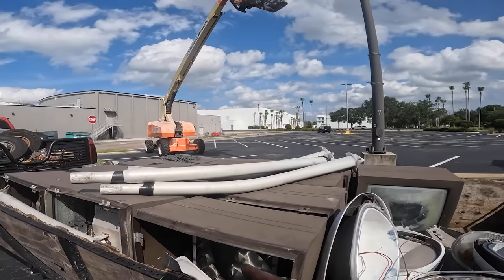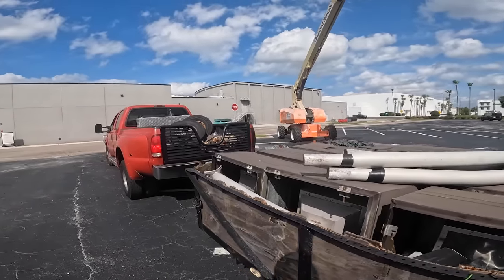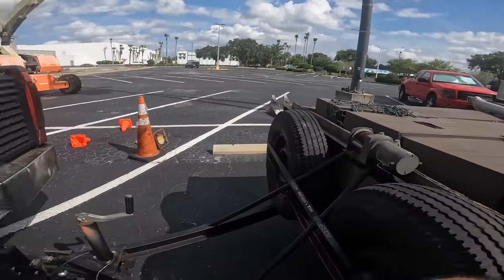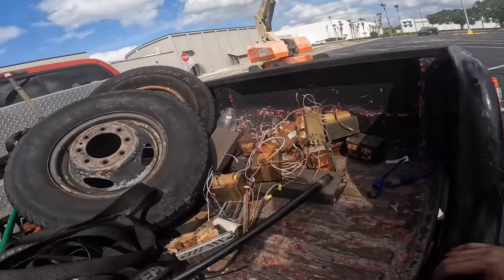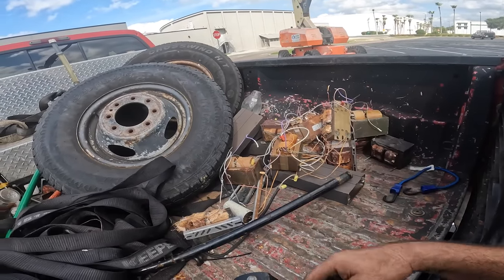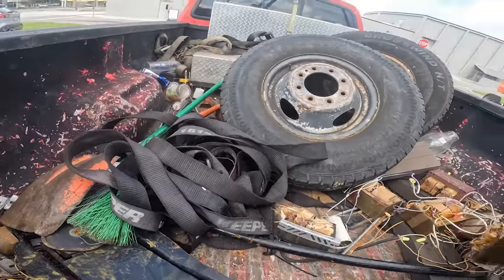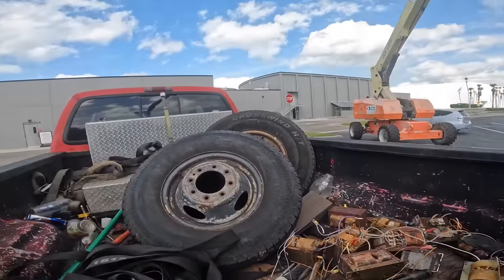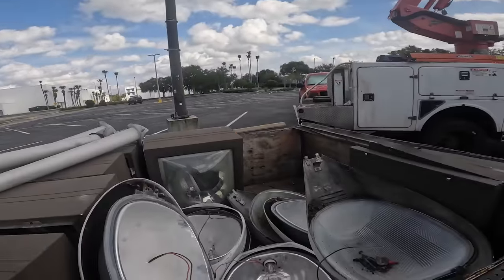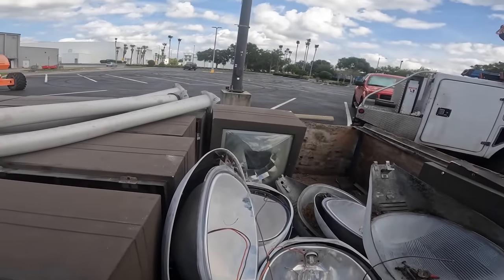So they just drove around to like two different poles and loaded up like 10 ballasts. So I think one or two of these still have ballast in it. I got like 11 or 12 ballast here, or whatever. I don't know, 1, 2, 3, 4. Yeah, 10 ballast, maybe 11. Yeah, 11. Now, most of these are copper. And we have these ugly-ass lights. They look like they got an aluminum thing in them.